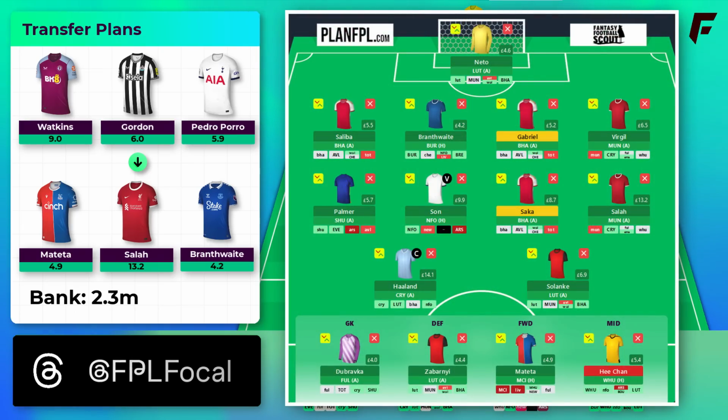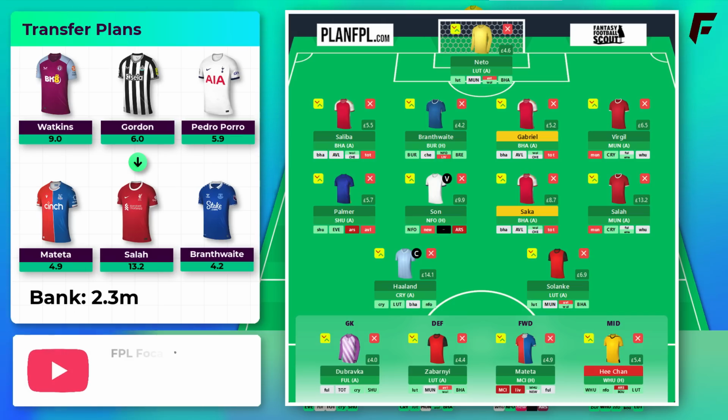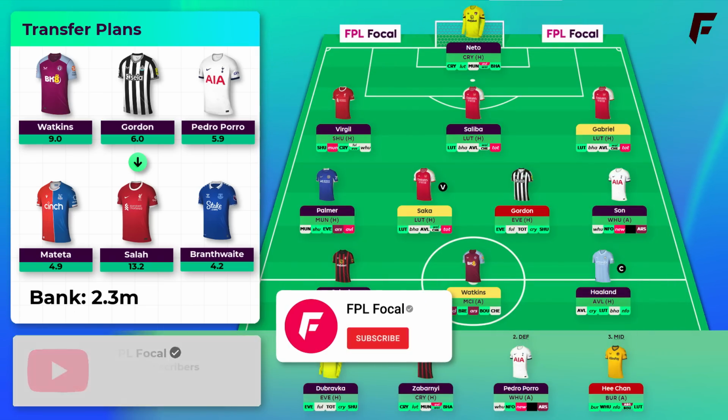As a quick look at future game weeks, this will be how I line up for Gameweek 32 before any transfers. It'll be Neto, Saliba, Branthwaite, Gabriel, Van Dijk, Palmer, Son, Saka, Haaland, Solanke. It's a light bench, but there is the option to roll here, or perhaps start Zabarnyi over Van Dijk. And that gives me 2 free transfers in Gameweek 33 to build towards the double. The players I'm looking at are Eze and Darwin, and if I've got the luxury, I'll probably swap Neto out for a better keeper. Let us know in the comments how you got on and what your transfer plans are.